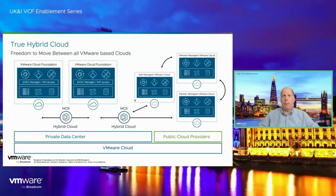It also gives you portability from your on-prem environment to either VCFP environments, so the cloud providers, or the public cloud providers, the hyperscalers, so VMware Cloud on AWS, the GCVEs, the AVSs of the world. All of the public hyperscalers have HCX as part of the service to allow you to migrate workloads to them. And as VCF, you now get the ability to move workloads from them back on-prem if you so wish. So it gives you that fully hybrid model.